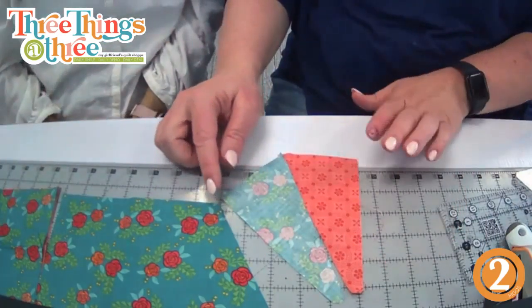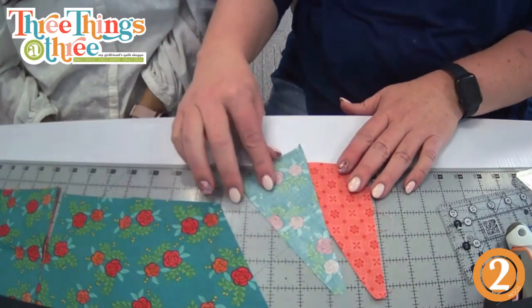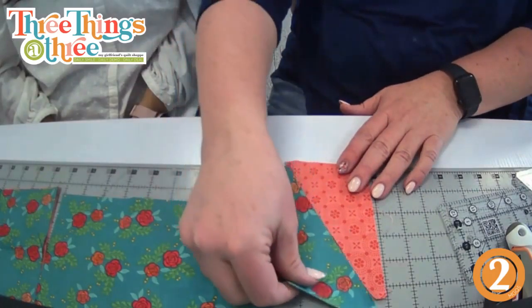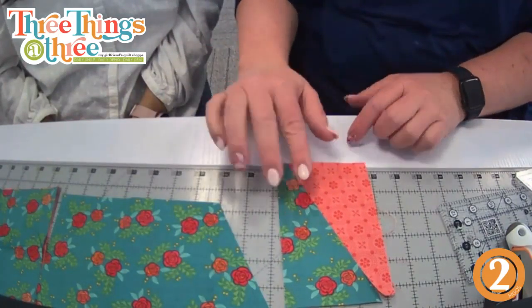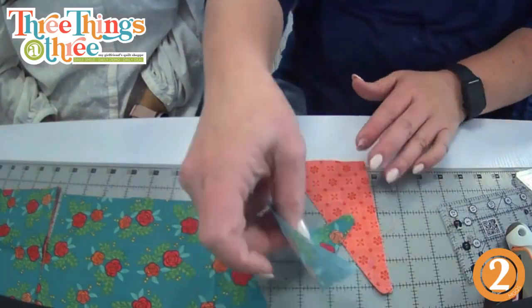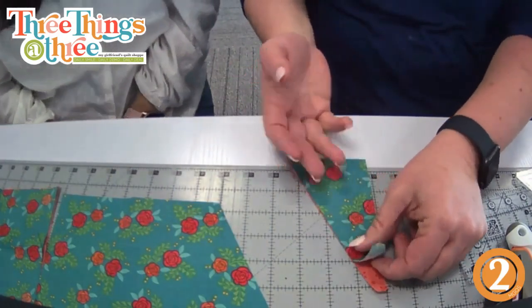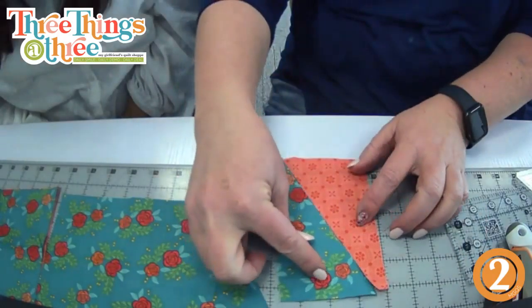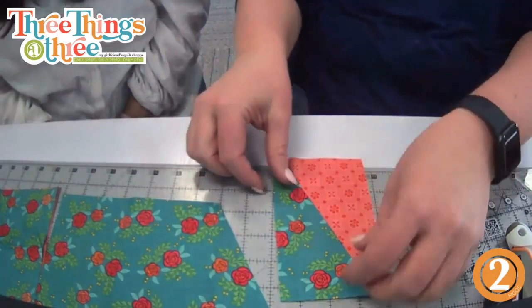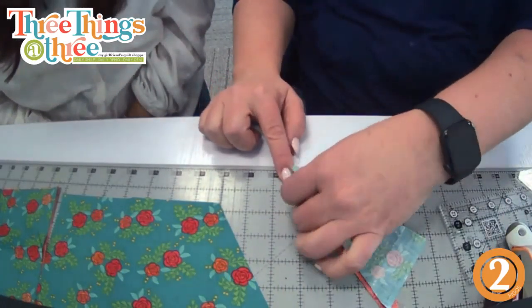So what you're going to do is, both of them are both sides up, then you will take this one and you will flip it. So that's how you're going to make your rectangle. These were cut like this, both fabrics facing up, and then you cut it, and then this one will rotate, and then to sew them together, you will line up this little notch with the bottom.